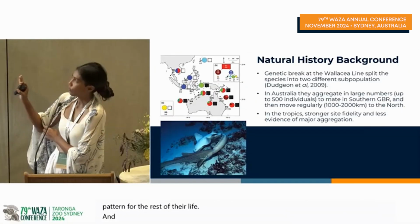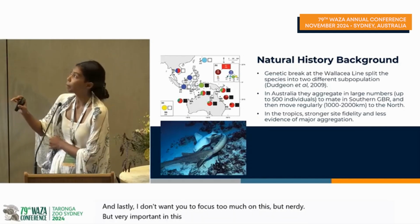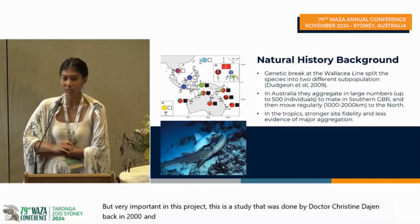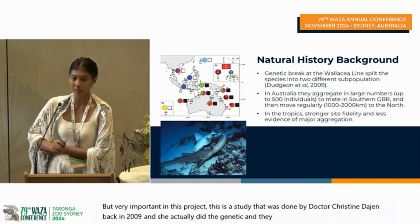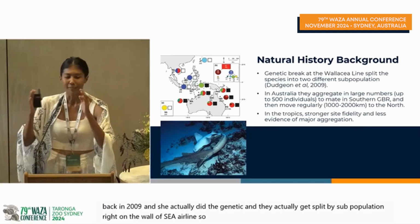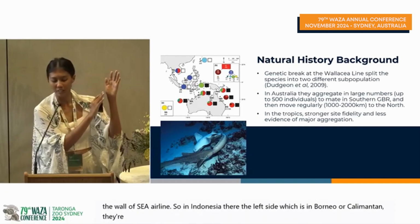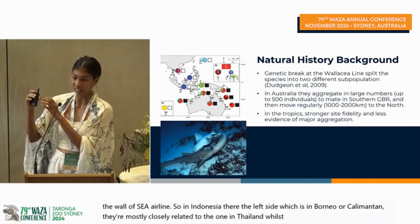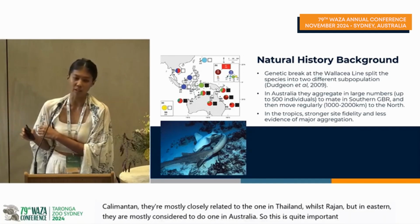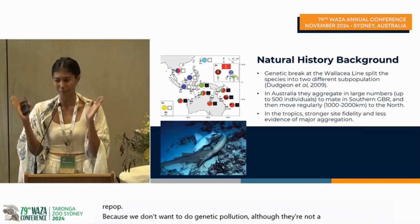And lastly, I don't want you to focus too much on this, it's a bit nerdy, but very important in this project. This is a study that was done by Dr. Christine Dudgeon back in 2009, and she did the genetics, and they get split by subpopulation right on the Wallacea line. So in Indonesia, the left side, which is Borneo or Kalimantan, they're most closely related to the ones in Thailand, whilst Raja Ampat and Eastern are most closely related to the ones in Australia. This is quite an important fact for any kind of repopulation, because we don't want to do genetic pollution. Although they're not a subspecies, they're just subpopulations.